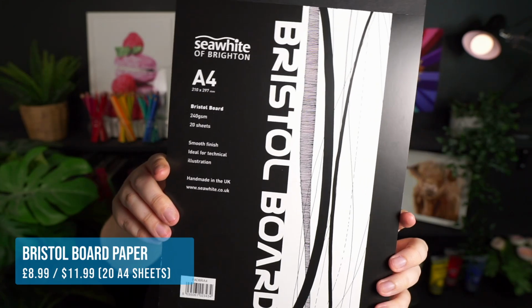I'm talking about Bristol Board. Generally speaking, when drawing, I think that paper is much more important than pencils. I've said this quite a lot. And Bristol Board is always my go-to paper for drawing with colour pencils. When I was new to drawing, I tried a lot of different papers, and it's Bristol Board that I find to be generally good in all situations.